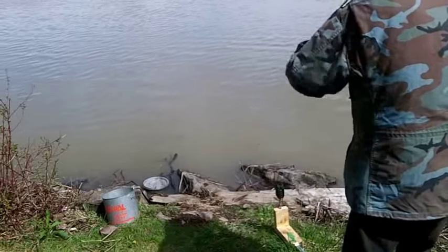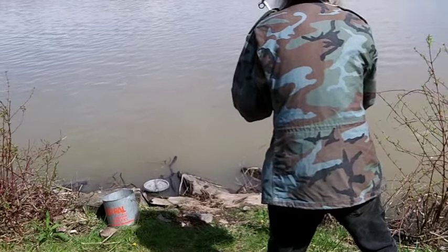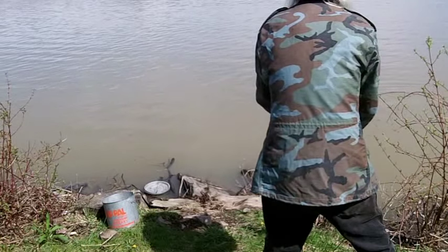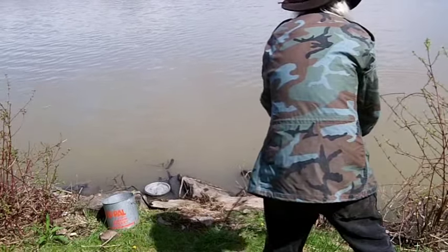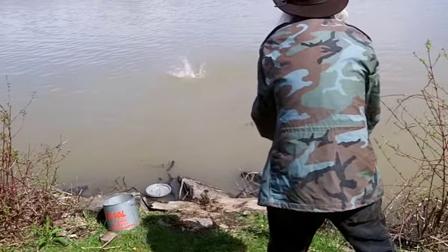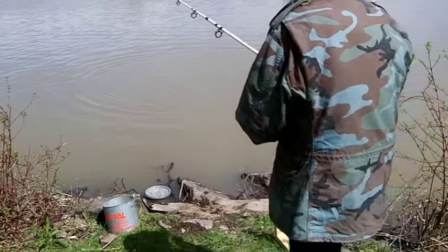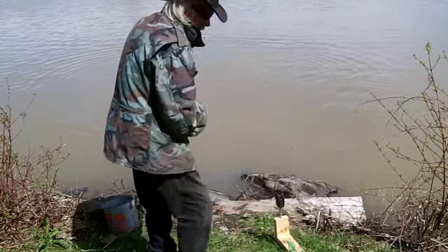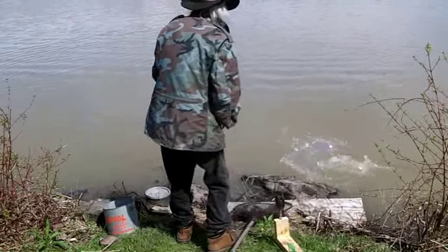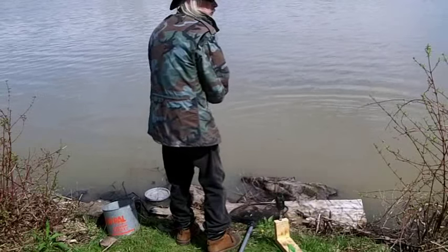Fish on. They're pretty good. Oh yeah, he's another catfish. Or another pike. Nah, it's another pike. Fighting like a pike. Oh wow, big pike. Did you see that jump? Man. Big pike. A lot bigger pike this time. No steel leader either.